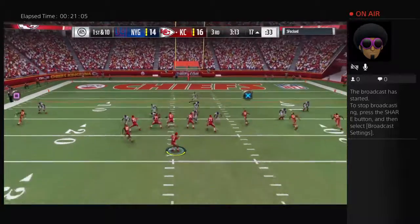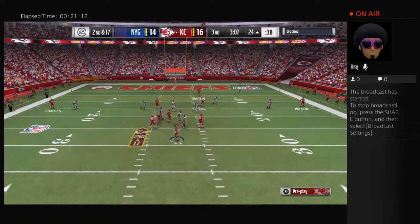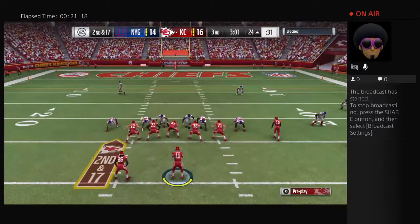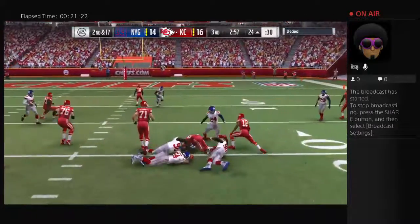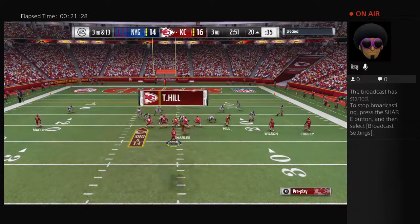And now they're in the hurry-up. Here's Smith. And no escaping this time as he'll go down. They got him for a sack. Olivier Vernon in there to bring him down for a loss of 7. They'll run it now out of the gun. And they'll get him down right about the 20. 4 yards on the pickup there, and now they'll have to contend with a 3rd and 13.